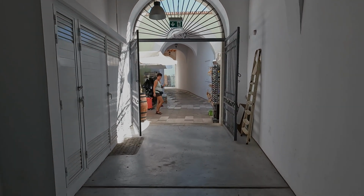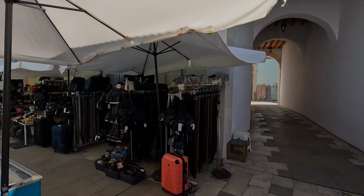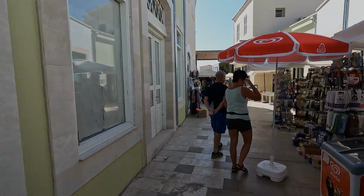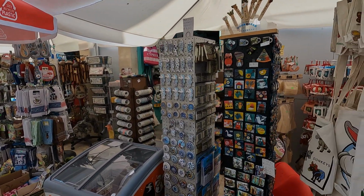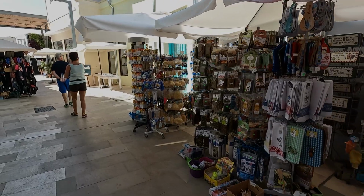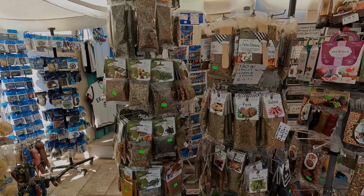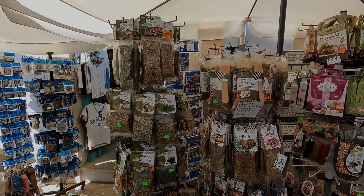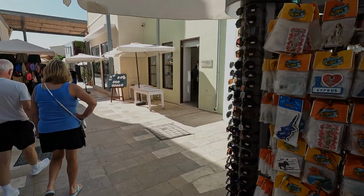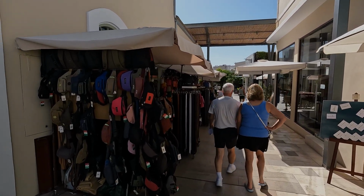We're back in the main part of the market again. Ooh, ice creams. Very tempting. Not while I'm filming though. It's definitely a place to come if you want a souvenir. Or a sponge. I've never understood these bags of herbs though. I mean, why they're seen as tourist gifts. Bum bags and belts.